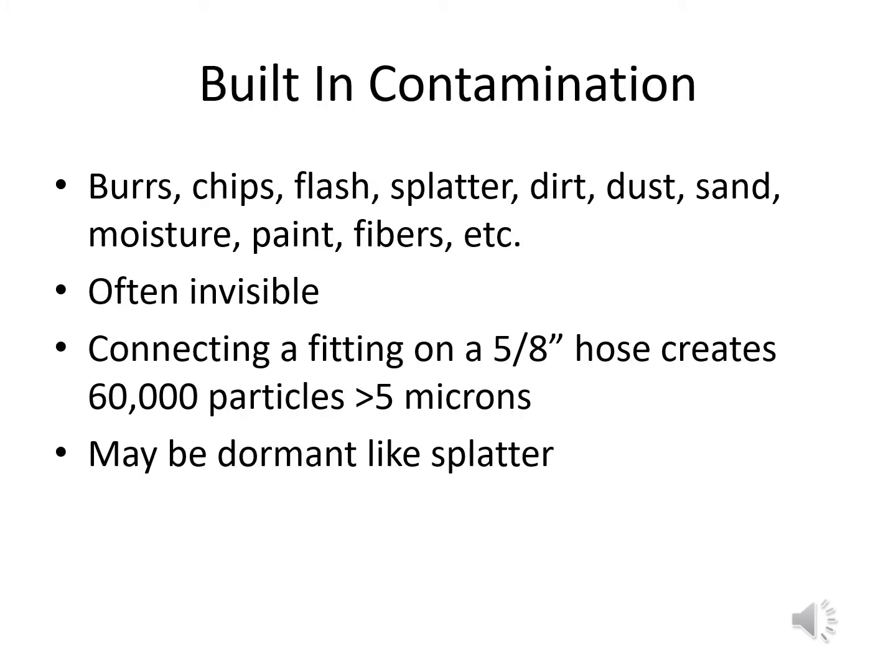So what is building contamination? Well, it's stuff that you find in a machine shop, right? Burrs, chips, flash, splatter, dirt, dust, sand, moisture, paint, fibers, etc. It's invisible. You're not going to be able to see everything. In fact, just connecting a 5/8-inch hose creates 60,000 particles bigger than 5 microns. A micron, by the way, is 1/1,000,000th of a meter. And it could be dormant, just lying there waiting to break loose and make problems.